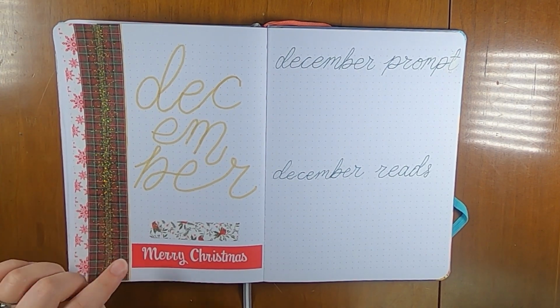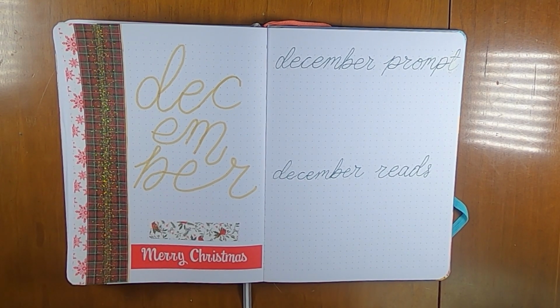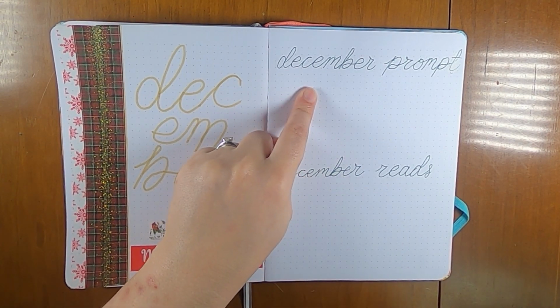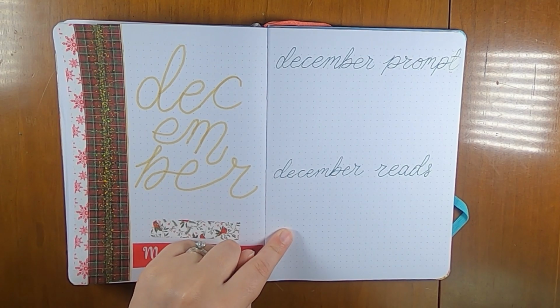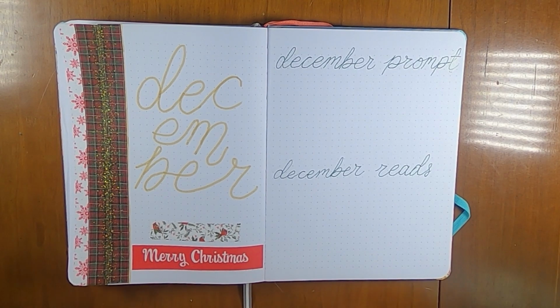And then just a line. I did kind of a layered word. I don't know that the B turned out perfect, but close enough. And just a little bit here. And then my prompts and my reads are going to go in here. Those will be filled in at some point in the future, but probably the 1st or 2nd day of December, I will fill these in. And I think it'll be just close enough for these purposes here.